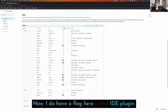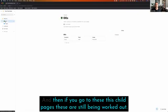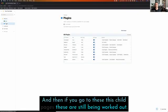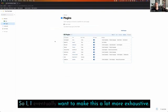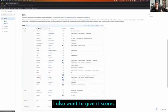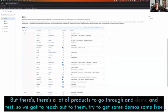Now I do have a flag here called IDE plugin. Is it an IDE plugin? If it is, that's flagged. And then if you go to these child pages, these are still being worked out, but it'll automatically filter it. So I eventually want to make this a lot more exhaustive. I also want to give it scores, but there's a lot of products to go through and demo and test.